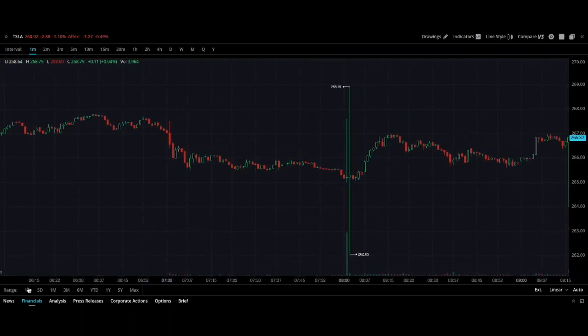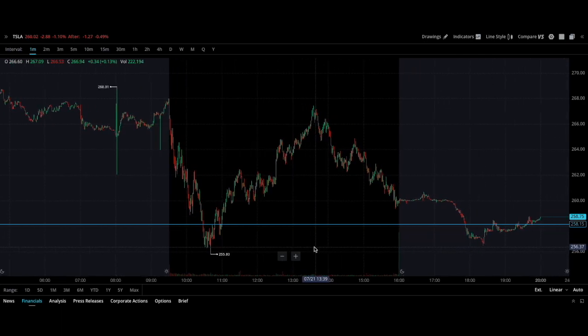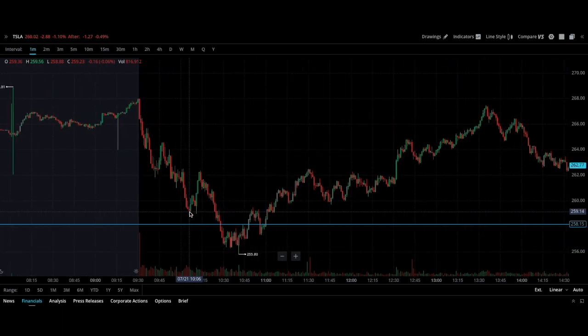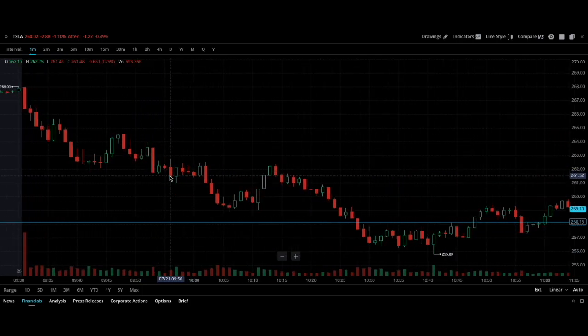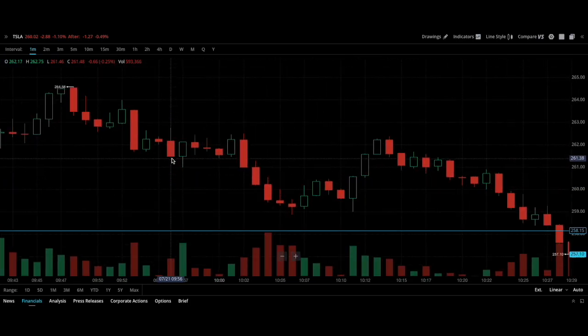Knowing how Tesla moves, it likes to respect its support levels. I purchased right in here at the 9:56 mark, at the bottom of 261. I bought in this candle here at 261 and it ran back up, less than a 20 or 30 second trade. That's another quick $300 right there.